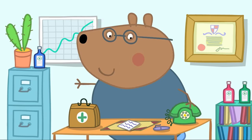Peppa and her family are having Christmas lunch. Let's pull the crackers. And party trumpets. And jokes. What wobbles in the sky? I don't know. A jellycopter. This Christmas pudding is delicious. Peppa and George helped me make it. We did the stirring. Did you make a wish, Peppa? Yes, I wished for... Don't tell us.